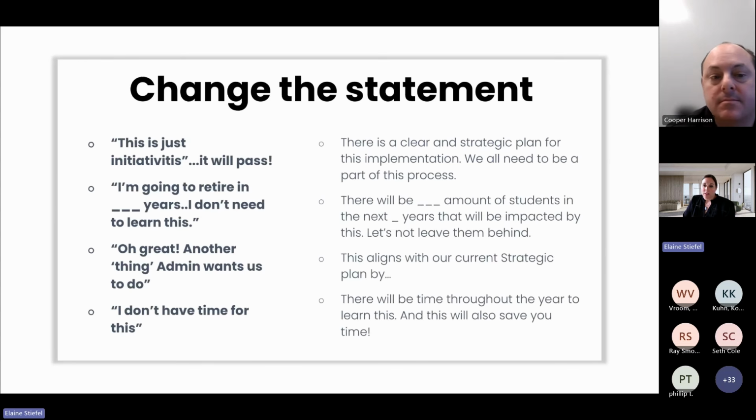And the last one, "I don't have time for this." There will be time throughout the year to learn this, and this will also save you time in the long run. So we're flipping the negative to the positive. And again, it's not just me as the leader for this project, but my teachers who are the heart of this project who are the ones stating these things, which will help advocate a smoother transition to change.